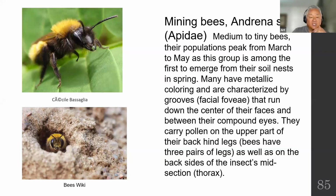So make sure you leave some soil uncovered so that they have a place to emerge from the nest. Again, they may go through very, very shallow mulch, but in general, they will go down a couple of inches to find the soil.